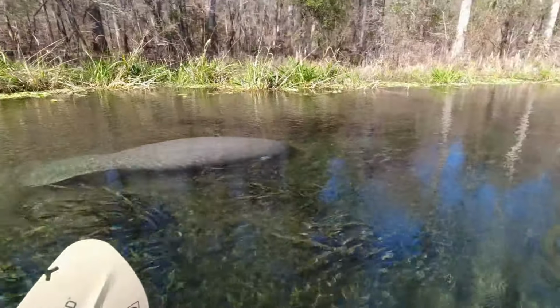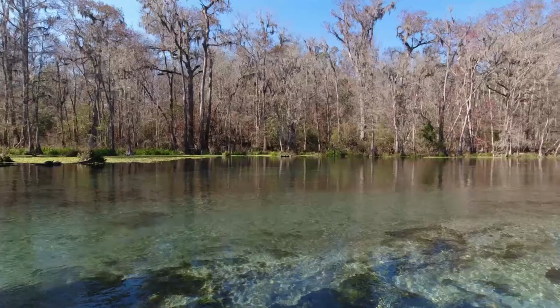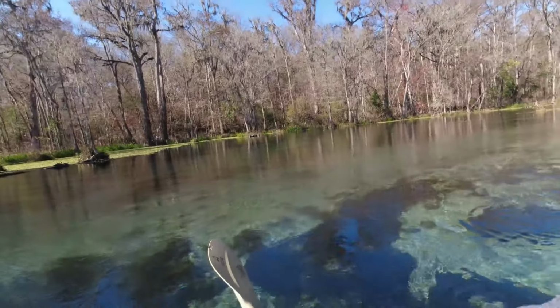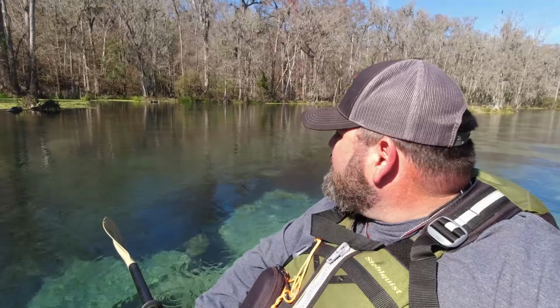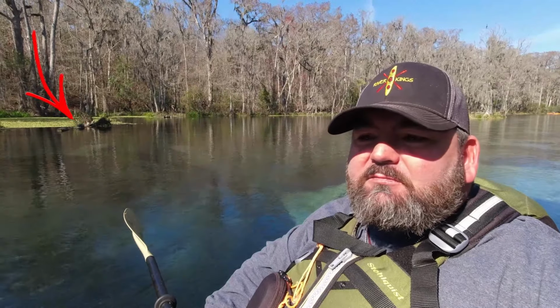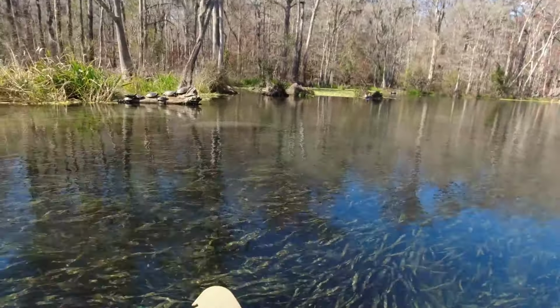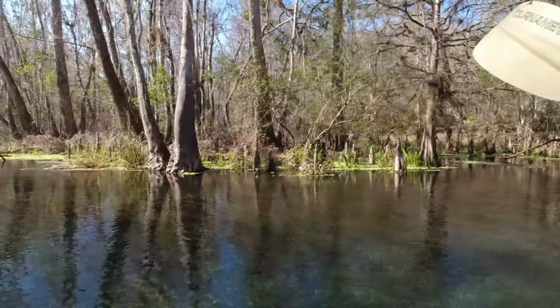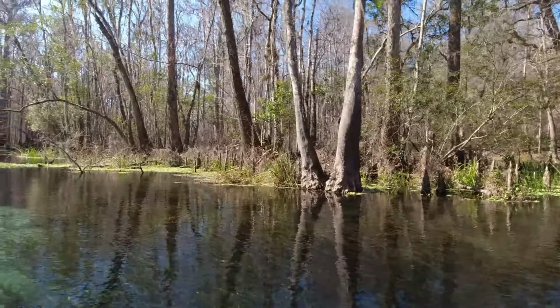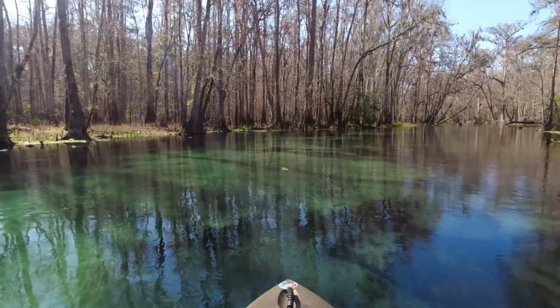Little manatee right there. Well, you got it figured out. A beautiful little lagoon area if you wanted to get up in there and swim some. That'd be a nice little spot right there to take a break and swim. It's not super deep, really clear, beautiful. There's manatees right there also. There's another one right there. How clear this water is. Absolutely beautiful.